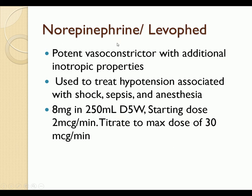Norepinephrine, Levophed, is a potent vasoconstrictor with additional inotropic properties in that it increases the strength of contractility. We know inotropics are either positive or negative. If they're positive, they increase strength. If they're negative, they decrease the strength of contraction. So in this case, if we're treating hypotension, we wouldn't think that would increase strength, so it's positive inotropic. This is used to treat hypotension associated with shock, sepsis, and anesthesia.